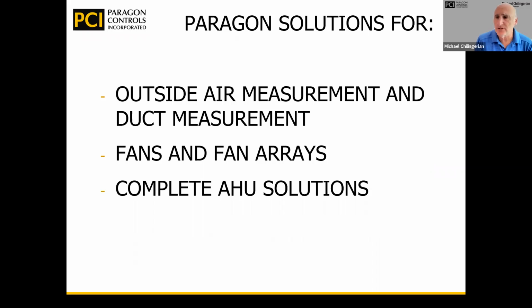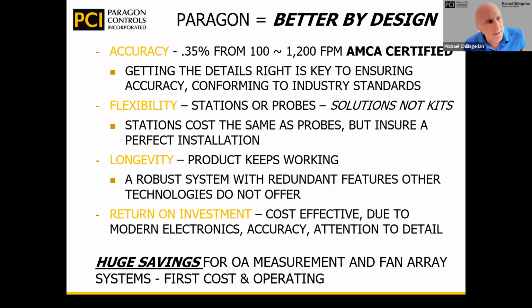I'd like to talk about some solutions for outside air and duct measurements, fan arrays, and complete air handling solutions. A couple of years ago, I came up with this slide, and I like to say that Paragon tries to do a better job because we're better by design. I'm going to show you some accuracy tables from AMCA third-party testing, where we can show that we're 0.35% accurate over a wide range of flow rates, 0.35% or better.